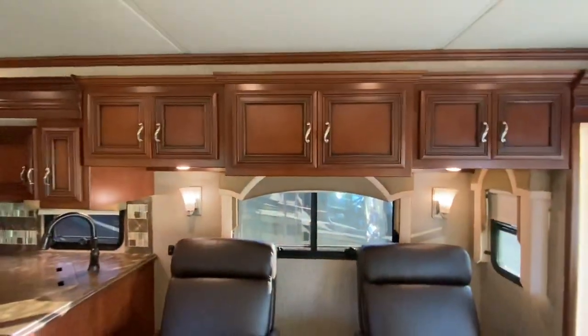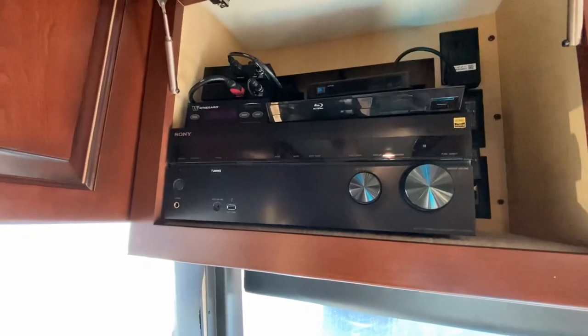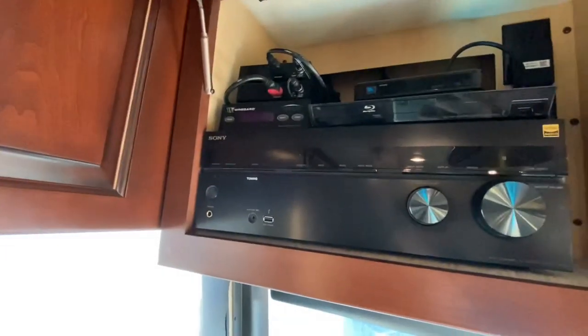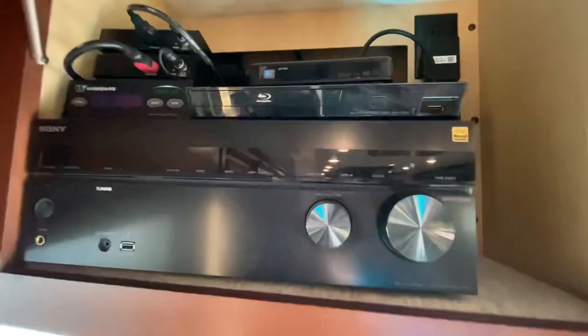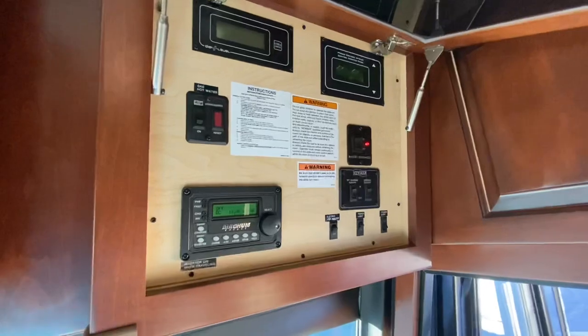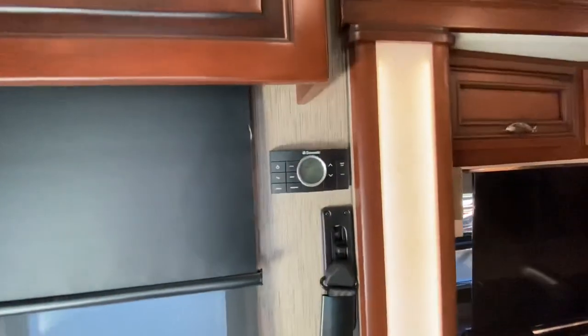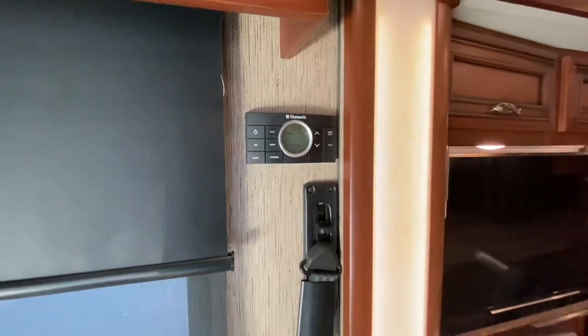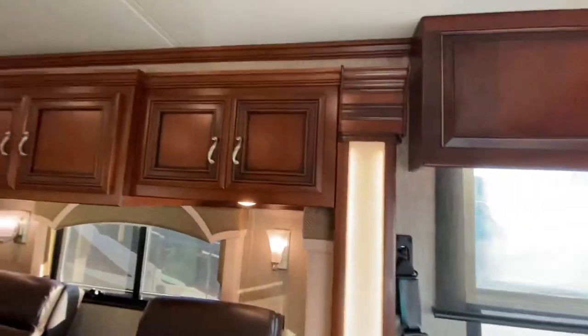Cabinets over top of the recliners. This coach has a full home theater surround sound system with a WineGuard Traveler satellite, DirecTV box, and a Blu-ray player. Most of your controls are going to be over top of the door here. You got your thermostat for your air conditioning and heat right there. The slide-out fascia is lit with some nice lighting there on both sides and in the bedroom.